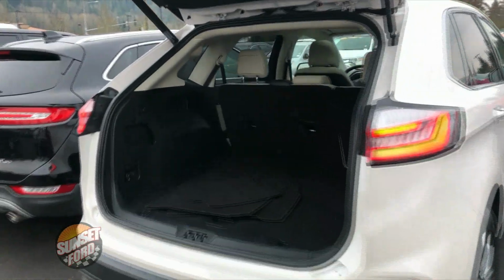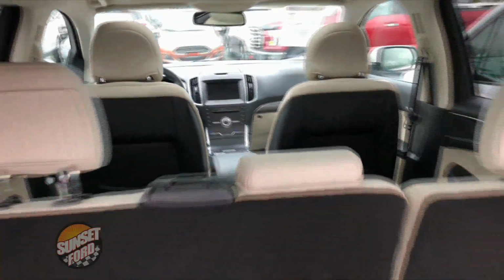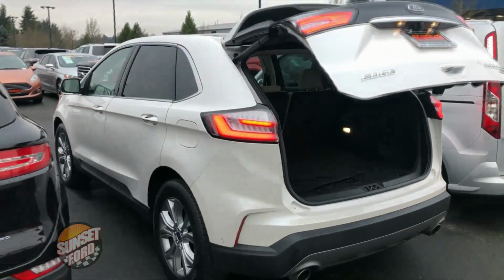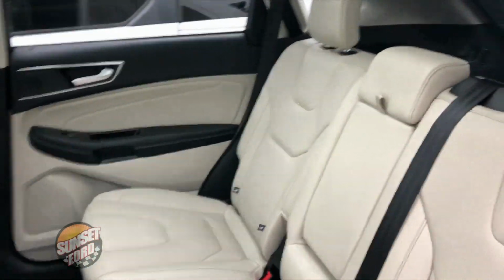Take notice of the power rear door. If you're putting groceries in or luggage, easy access there. Nice good shot of the interior. Making our way down the driver's side, we're going to show you the driver's side rear interior here. Look at all the legroom coming up. Look at that. Nice and comfortable.